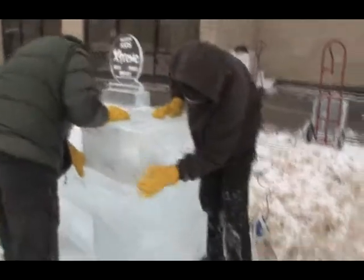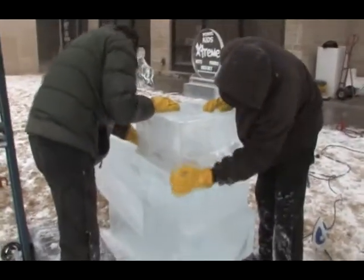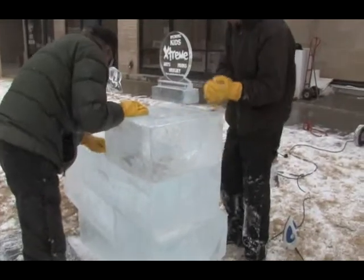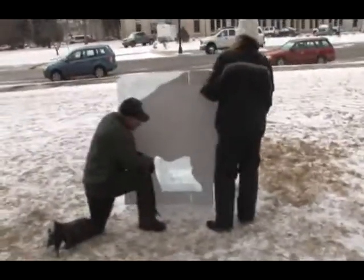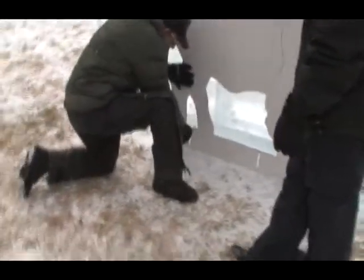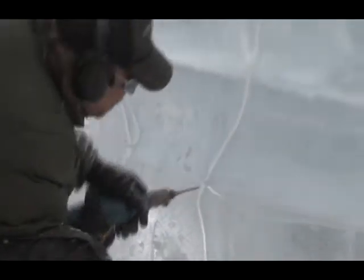We always send them drafts of what we're going to do, designs, and so they have a choice of different things that they might want to do in different sizes. We use that same picture and we blow it up to however many blocks of ice that we're carving with so that it does look exactly like the picture that we had sent them originally. And then we make that into a template that's cut out of cardboard, and then we have a permanent pattern for the next time we have to do that.